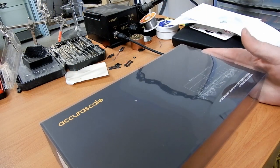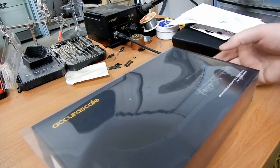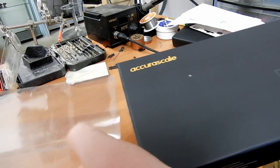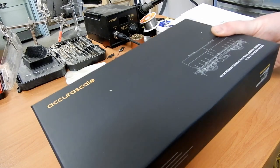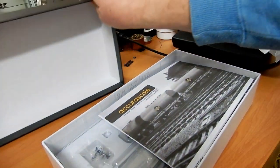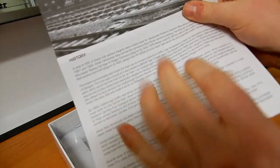Okay, here we are. So here's the box, or one out of six of these large ones plus an individual one. So we'll open this up and we'll see what it's like. Now, there are plenty of Accurascale reviews on YouTube, so if you're after a very thorough in-depth review, I suggest you take a look at those. I'll go through some of the details on this, but at the same time I'm not doing a proper unboxing or an assessment. So, well packed looking models. Here we've got just a bit of a guide and a bit of the history.